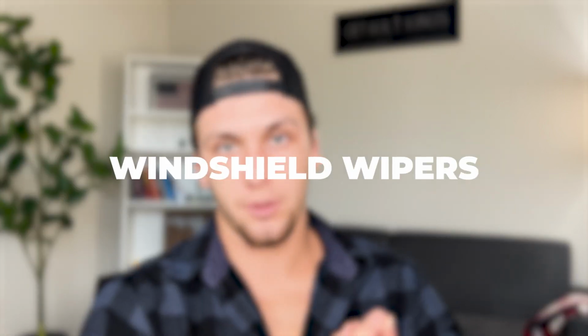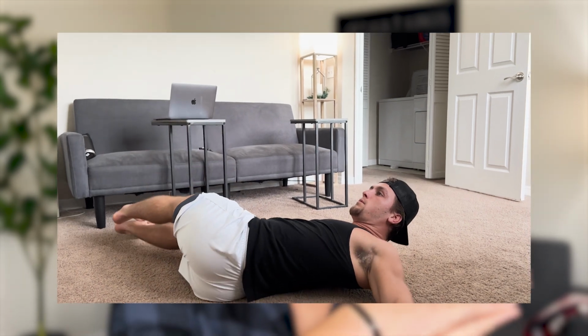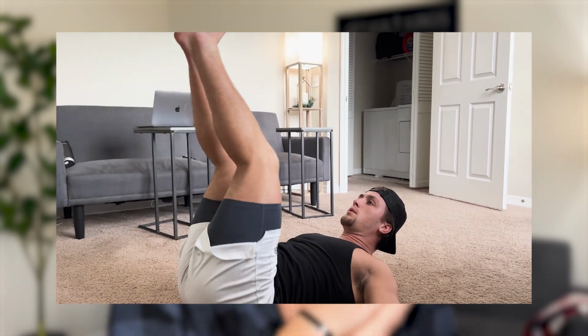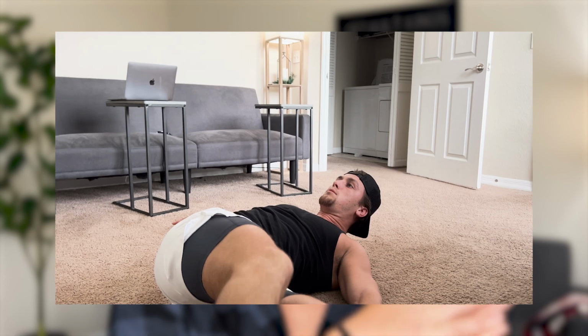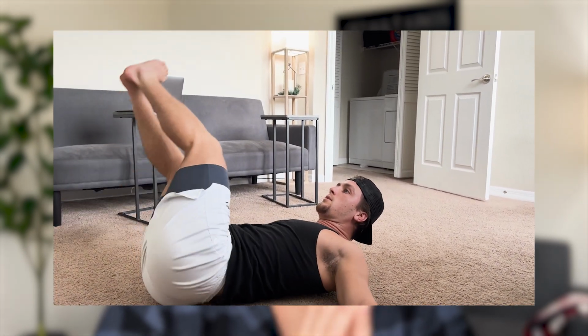Exercise number 2 at home is going to be windshield wipers. You're also going to be doing 3 sets of these all the way to failure, and the goal is to be able to get your feet all the way from one side to the other and just tap the floor, but you don't want to relax once your feet hit the floor. You want to keep that core engaged the entire time that you're alternating sides.